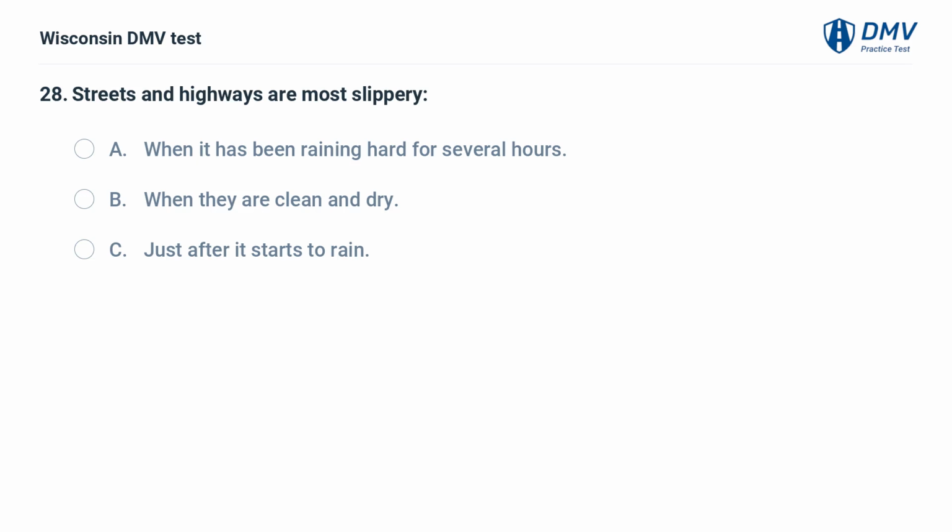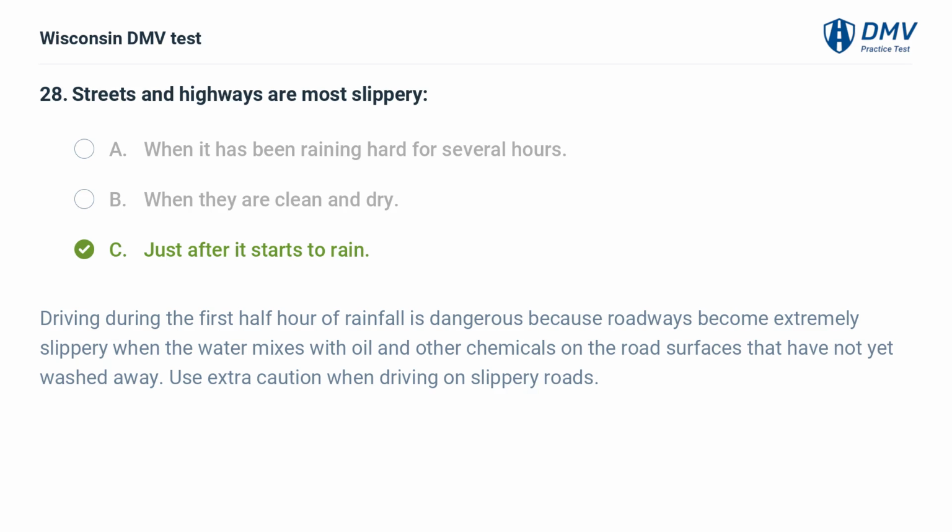Streets and highways are most slippery: A. When it has been raining hard for several hours. B. When they are clean and dry. C. Just after it starts to rain. C. Just after it starts to rain.